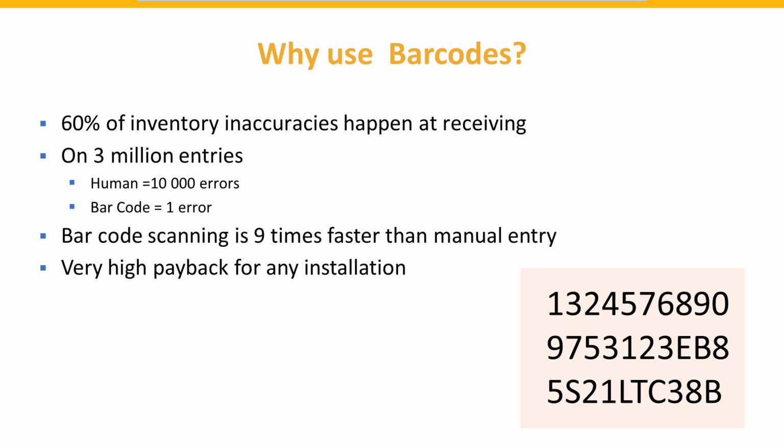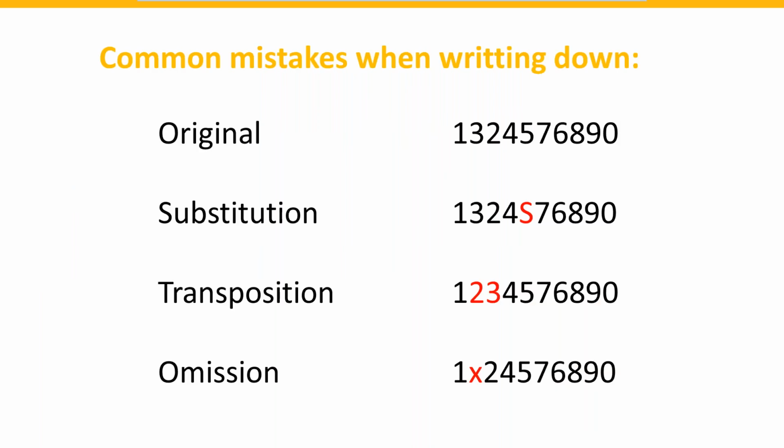If you do it manually, I think you have time enough, and we go to the common mistakes, then I'll explain a little bit. The original is 13245776890. One error that people make a lot is that they don't look correctly. They make the substitution. Instead of the 5, they write down an S. It could also be that somebody has in his mind 1234 and writes 1234 and it's 1324. So that's the transposition error that you've got.